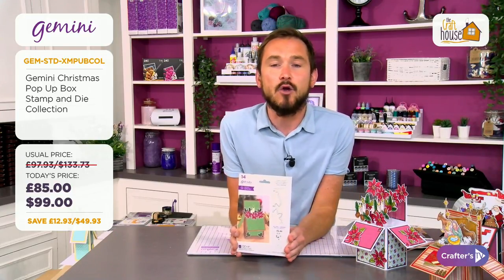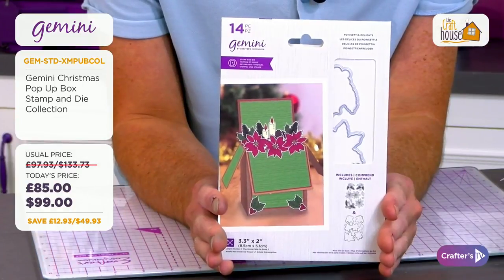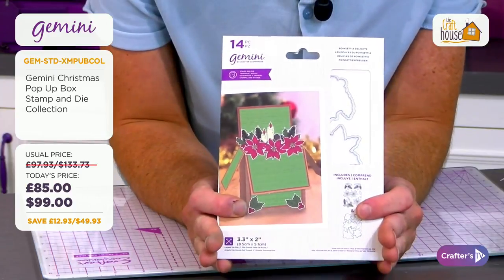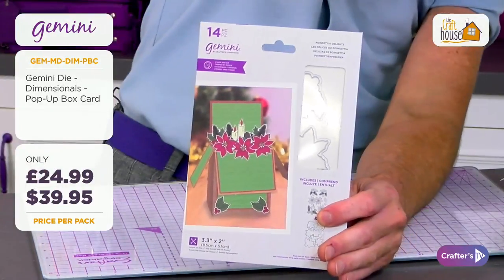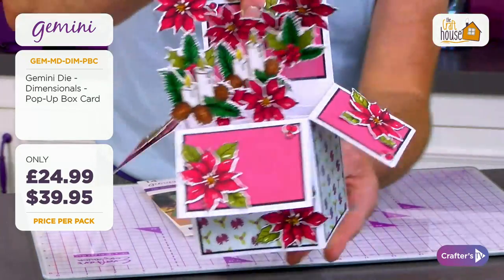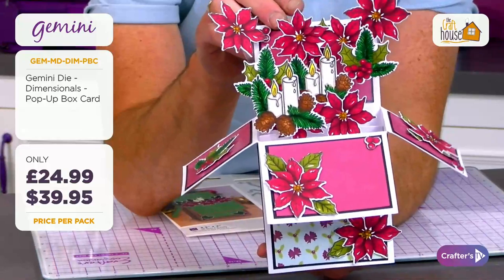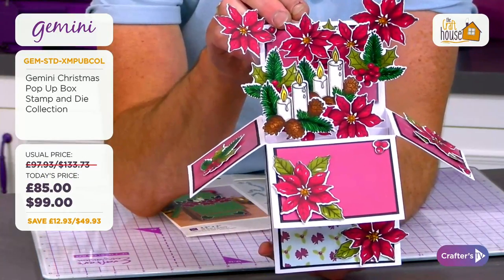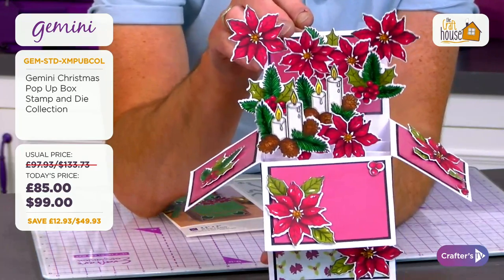Now, we have got your poinsettia one. So, I've actually got my set just to the side. So, we've got this one on here, which is the Poinsettia Delights. What this does is this gives you the ability to make something like this. Now, I'm going to show you how to create this sort of style. This one is actually done by Nicole and her design team. And I thought it was that incredible that I had to show you how she made it. So, this is the sort of thing that you can make.